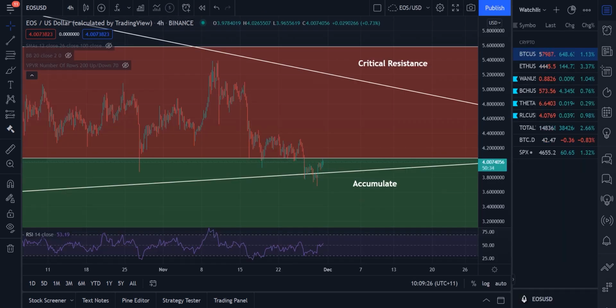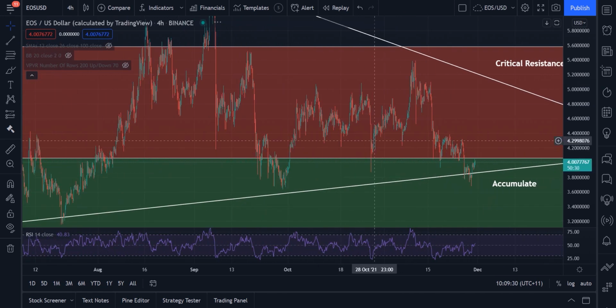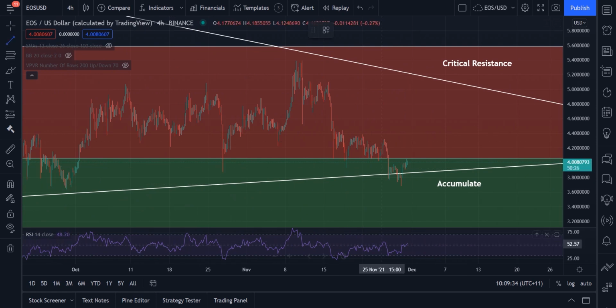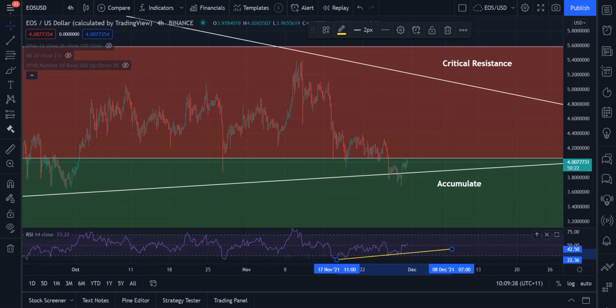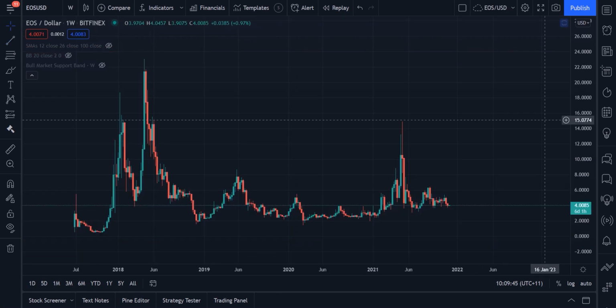As for the shorter term charts, we can see on the 4 hourly we're just seeing the same thing we saw on the daily chart, but what we are also seeing on the 4 hourly chart is a bullish divergence, right? We can see a pretty clear bullish divergence from the 17th all the way to now, which is the 30th. We've been heading upwards on the RSI and downwards in the price action, so it looks pretty good there.